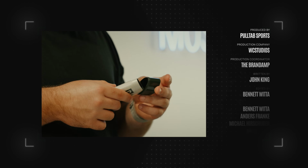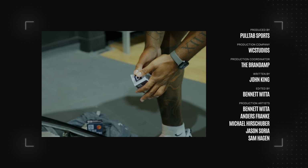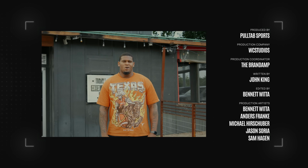That smells incredible. They all smell good, but different at the same time. Oh, it smells good. All Cannon team.